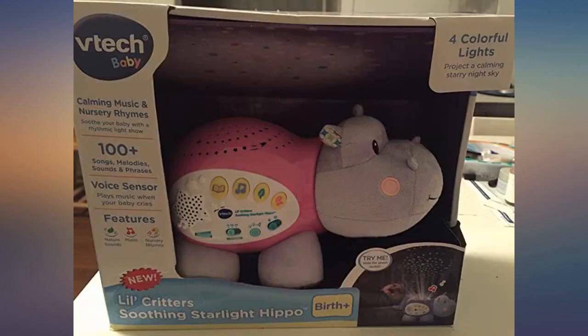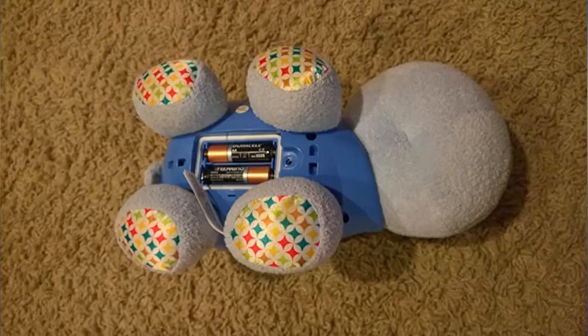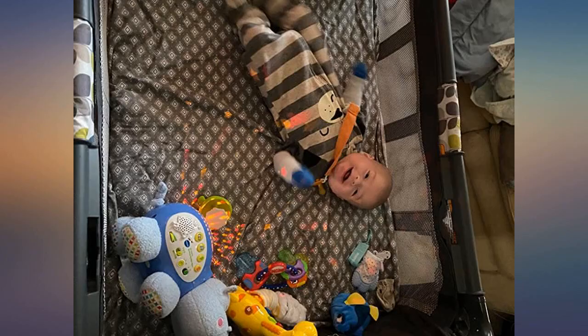My 7-week-old daughter loves it. She will lay calmly looking at stars and listening to the music. Has many options to choose from, including 3-time settings. Would highly recommend. It is the perfect gift for baby. My niece really loves it.